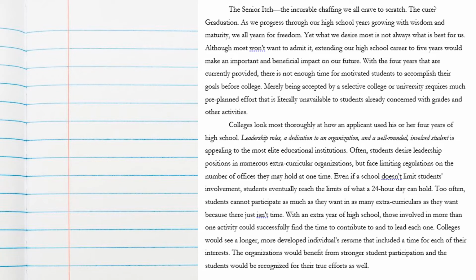So I look at the opening paragraph, and the first thing that I notice is that it definitely has a claim, that point that they're trying to prove. And that comes through where it says, extending our high school career to 5 years would make an important and beneficial impact on our future. And so I'm going to start my checklist over here and say claim. Okay. Then I'm going to go down into the next body paragraph.